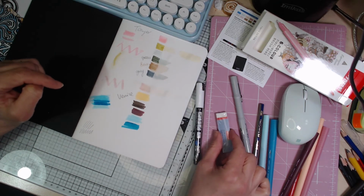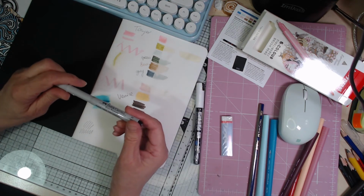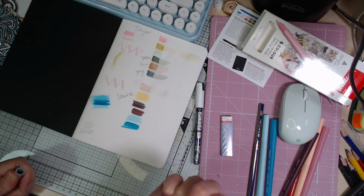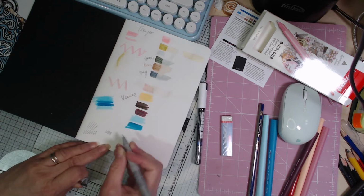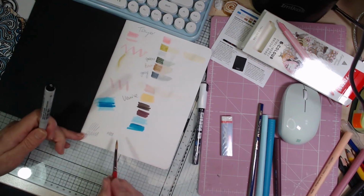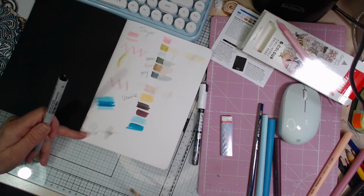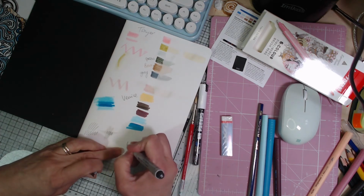And then we've got this Faber-Castell Pitt Pigment pen. Now, is this black or is it grey? I'm assuming it's black. Yeah. Right, it just produces a lovely line, and of course won't go anywhere with water. Oh, or will it? It will if you're really quick. That's interesting, isn't it?